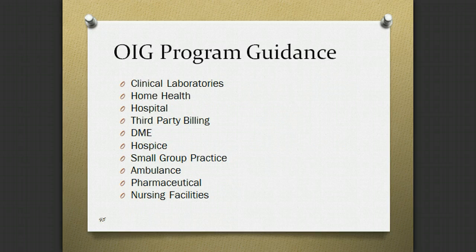So the OIG does put out program guidance on compliance. These are the ones they have to date. It started with the clinical labs in 1997, and then the hospital guide came out in 1998. This is really pretty much the birth of the compliance programs around the country in 1998. There was some follow-up guidance for hospitals in 2005, and the latest one was the nursing facilities. So these are pretty much our roadmap for how we implement our compliance programs.